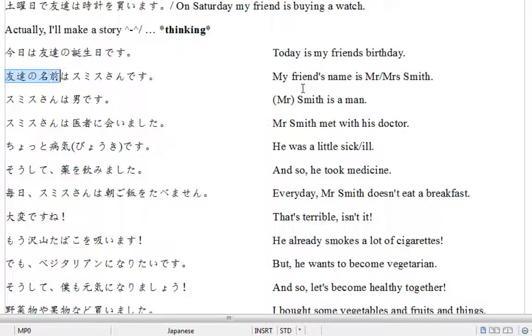友達の名前はスミスさんです。My friend's name is Smith. スミスさん, so Mr. or Mrs. Smith. We have 名前 name, and 友達 again. So, スミスさんは男です。Smith-san is a male, it's a man. So, it'll be Mr. Smith. So, スミスさんは医者に会いました。Mr. Smith met with his doctor. So, 医者に会いました。That's already done.